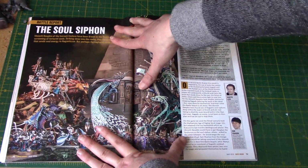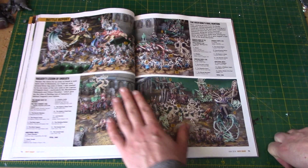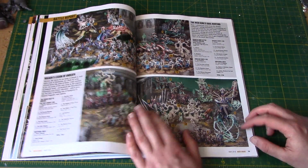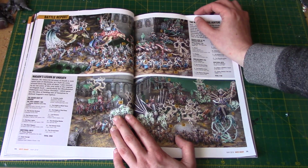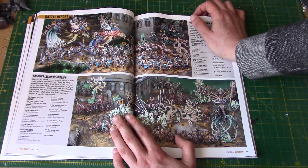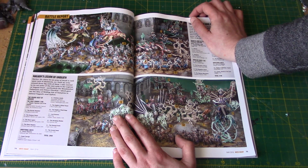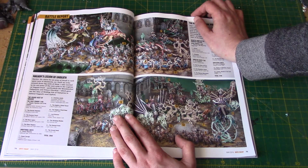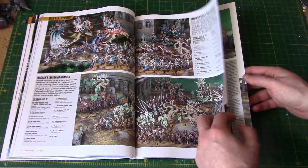And then we have another battle report. So this is the Soul Siphon. This is the Idoneth Deepkin versus Legions of Nagash. Quite a big points difference: 3,780 for the Idoneth and 3,940 for Nagash. It's really interesting how GW don't balance their points or power levels in these. Normal players, I'm sure I speak for most of us, always try and play like 2,000 points and get as close as possible to those points, but GW just seems to throw that out of the window and play roughly similar. And maybe the armies are balanced enough for that, I don't know.